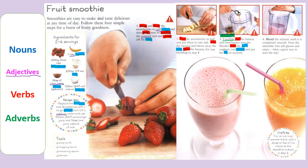Verbs, there's lots of those because recipes are mainly about doing things and following instructions. So verbs, there's loads of those. We've got lots of doing words like rinse, drain, hull, holding, slicing, cut, slice, peel, put, add. Can you spot any more?